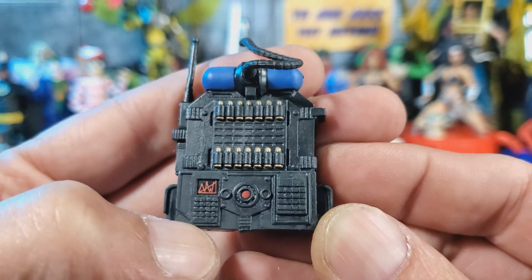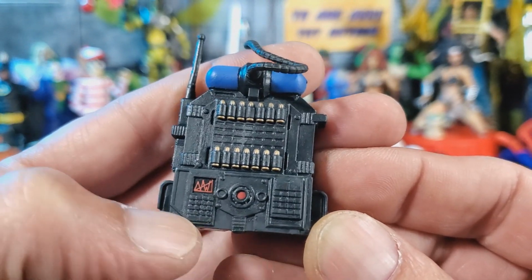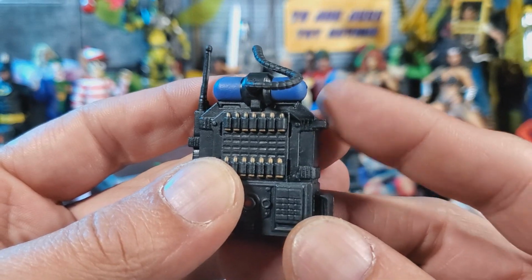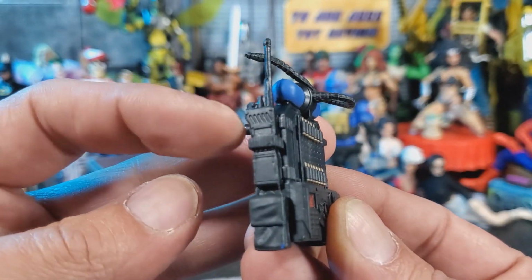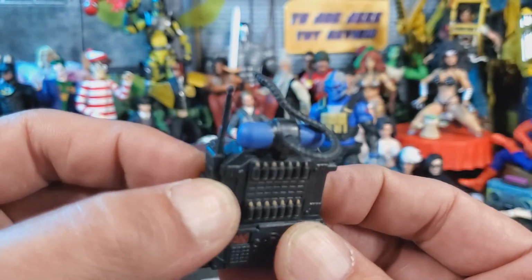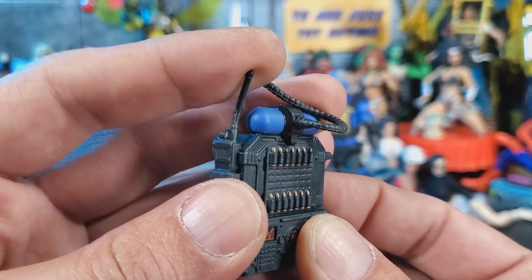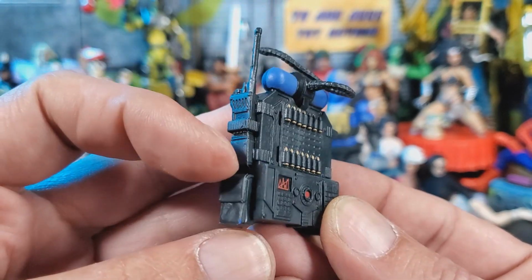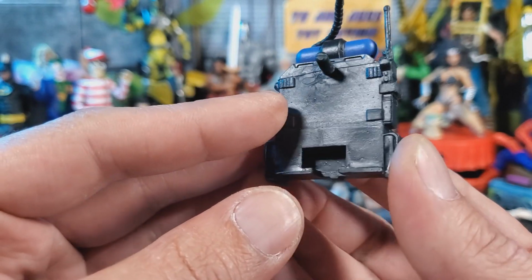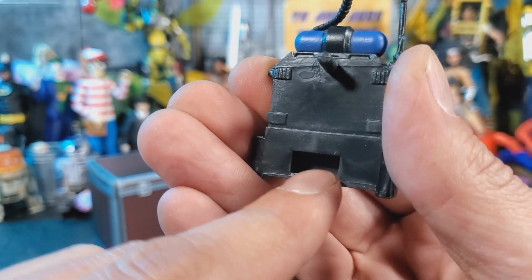On the bottom here it just looks like more little communication devices and whatnot. On the side we got a pouch here and a little nub here. I'll show you what that's for later. On this side he's got a walkie-talkie strapped to his backpack. It looks really good. It does not come off. The antenna is ooey gooey plastic, but I'd still be careful. And down here we got a pouch. And on the back it's pretty plain, which is whatever, I don't care. But down here I'm gonna show you what this is for too in a minute.